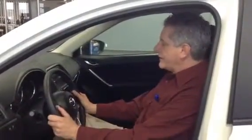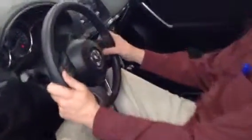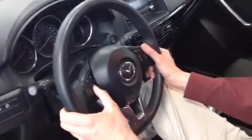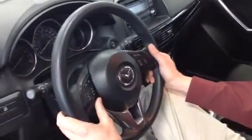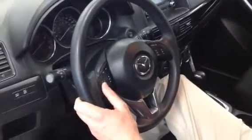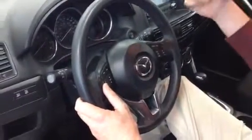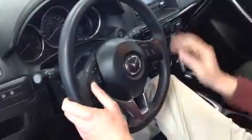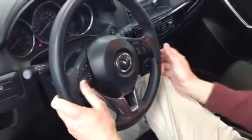Now on the steering handle here, you have your cruise control on the right hand side, and you've got your stereo information here, your music, and you also have your trip computer, which helps you keep an eye on the distance you travel, the fuel that you use, what fuel you have remaining, sort of thing. That's all in the Mazda CX-5 as well.